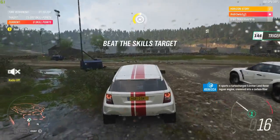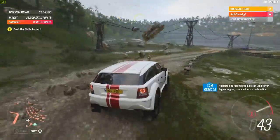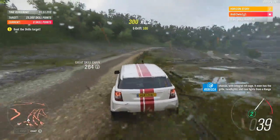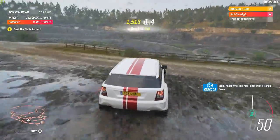It sports a turbocharged 5-litre Land Rover Jaguar engine, crammed into a carbon fibre chassis with integral roll cage. It even has the grille, headlights and rear lights from a Range Rover.